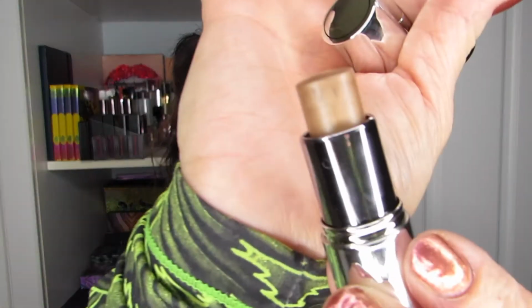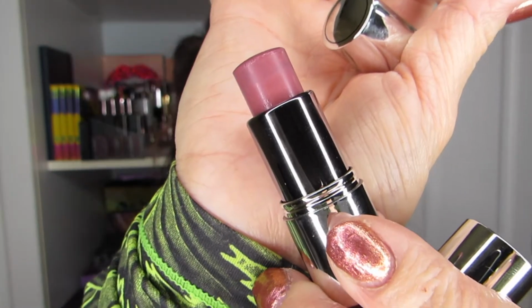I have Gold Dust, which is another kind of highlighter. You can also use these on your eyes. They work in a variety of different ways. This one is called Berry. This is more of a blush. And these are great to wear during the summer, so this is a great time. And then Gilded.